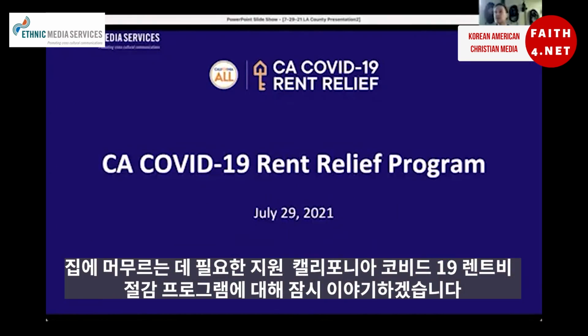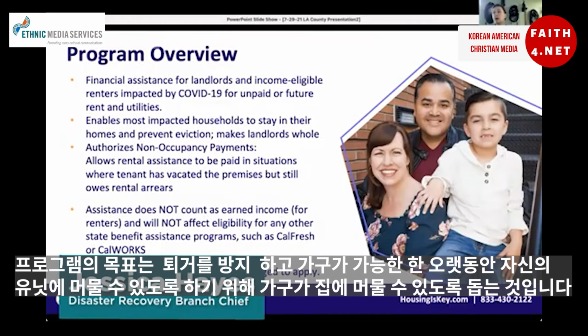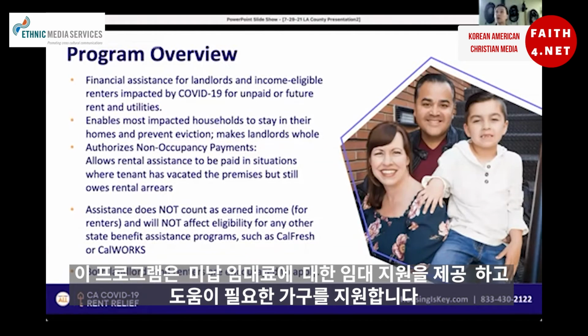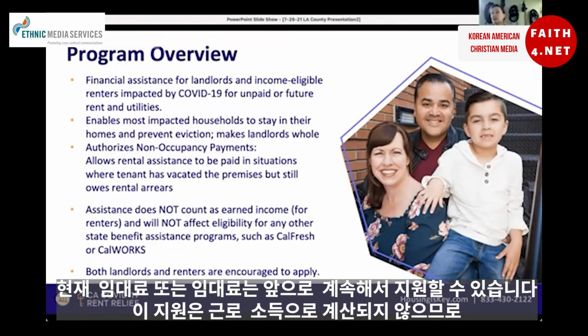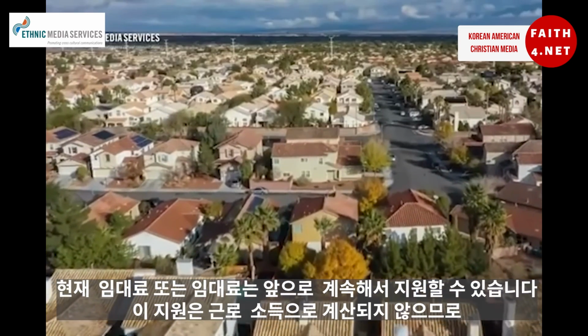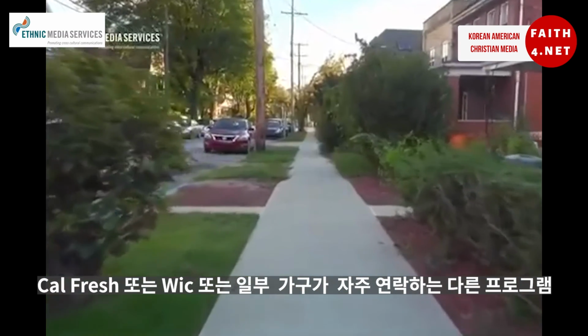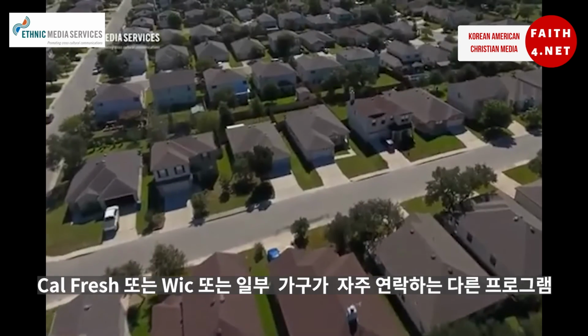And I'm going to talk to you a little bit about the California COVID-19 Rent Relief Program. The goal of the program is to help households stay housed, to help prevent evictions and make sure that households can stay in their units for as long as possible. The program assists by providing rental assistance for unpaid back rents, and for households who need assistance with their current rents or rents moving forward, we can continue to assist with those as well. This assistance does not count as earned income, so it doesn't impact households who are looking for assistance from other public assistance programs like CalFresh or WIC or some of the other programs that households oftentimes reach out to.